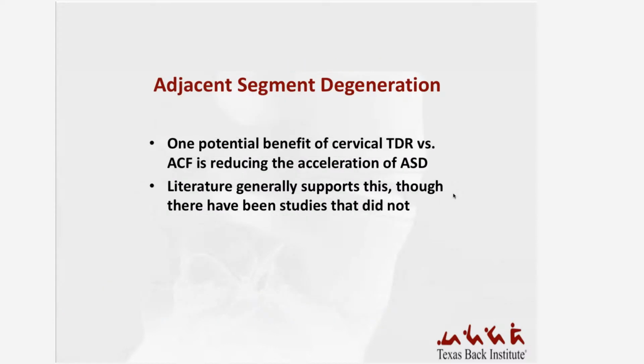And what about adjacent segment degeneration? You know, it's the old story. Is it just natural history, or is it increased stress based on what we're doing to that level? And, you know, the holy grail is that the artificial disc should produce less stress and strain, and biomechanically this has been shown. Literature generally supports it, but not all studies do.